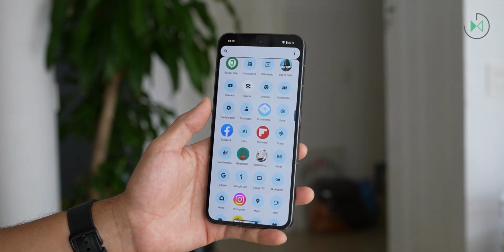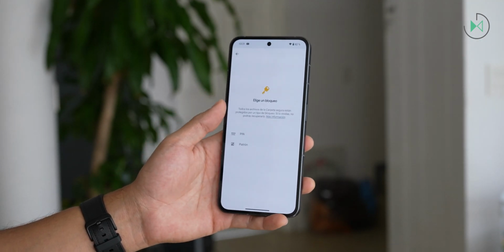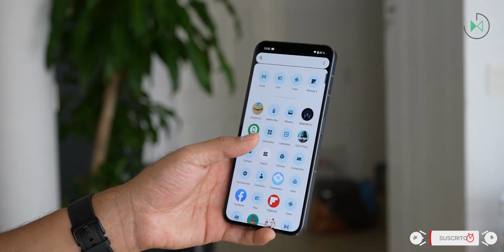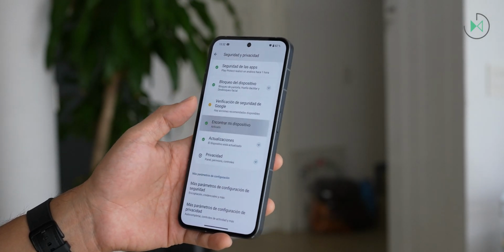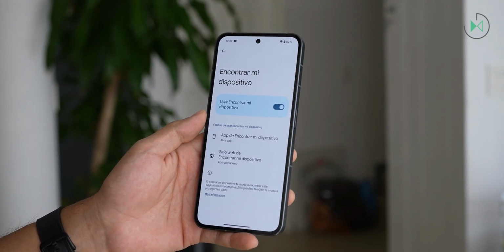And the secure folder is divided into two. A secure folder is inside Google Files, but it does not allow us to use the fingerprint reader. Another secure folder is inside Google Photos, but it does not allow us to save files. So, here is an important aspect that could be improved in an update. And if you happen to lose the device, you depend on Google's own implementation, which is still not as robust as what we find in some other manufacturers.